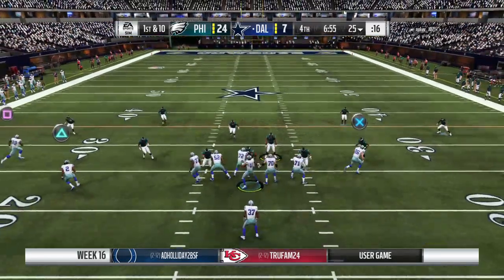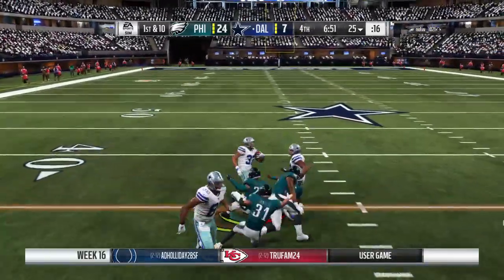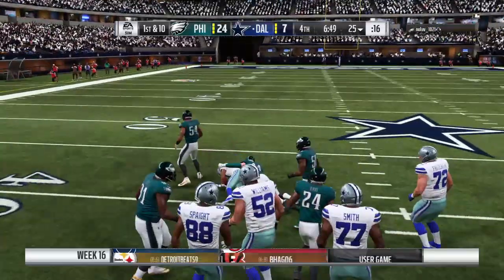Poor punter. Yeah, it wasn't his fault. Hey, listen, there will be casualties at times. We're trying to win a game.